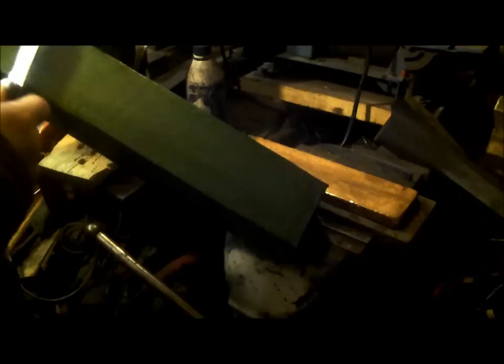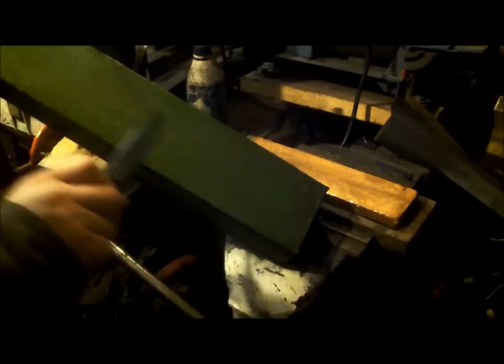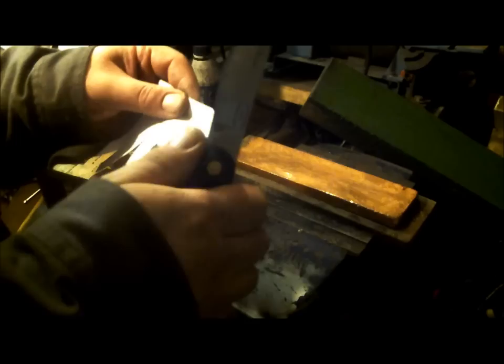Just guessing. See if I'm there yet. Feels sharp. There you go. Now it cuts paper.